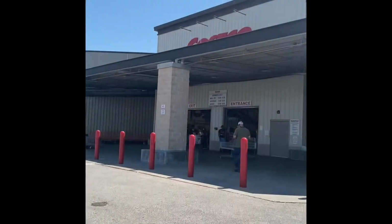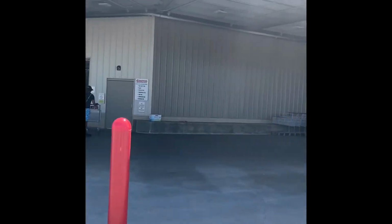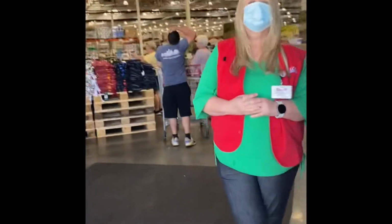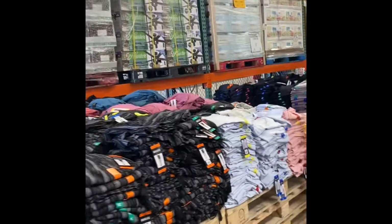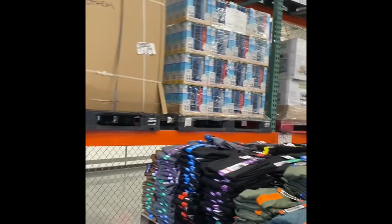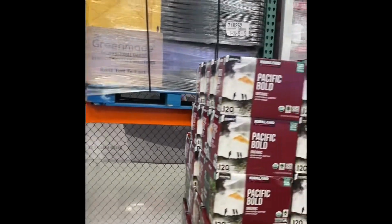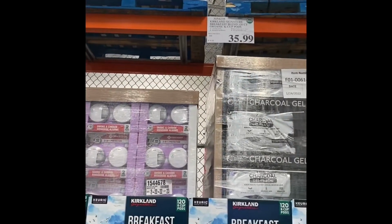It's such a beautiful day out here. A lot of shirts here. And they have the coffee here out front, but it's not on sale. Looks like it's still the regular price at $35.99.